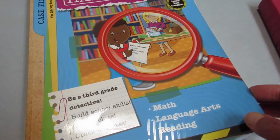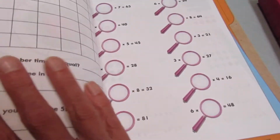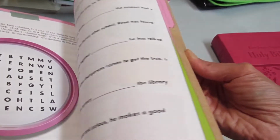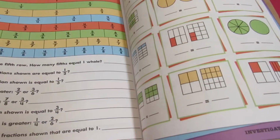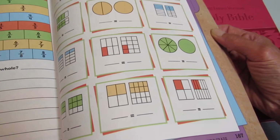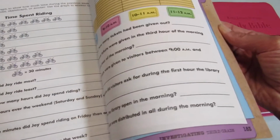Investigating the Third Grade. This is another book that I got from Costco. And she really likes this. It's got all kinds of stuff in here too. And they like these kinds of books where they're kind of all-inclusive. So we do this, and then I supplement with a lot of things that I find on the internet. There's a lot of free information, free material on the internet, and I really should make a list. I haven't made a list of things yet, so that you guys can see what kind of things that we can get, that we use, that are free on the internet. So, but she likes this.